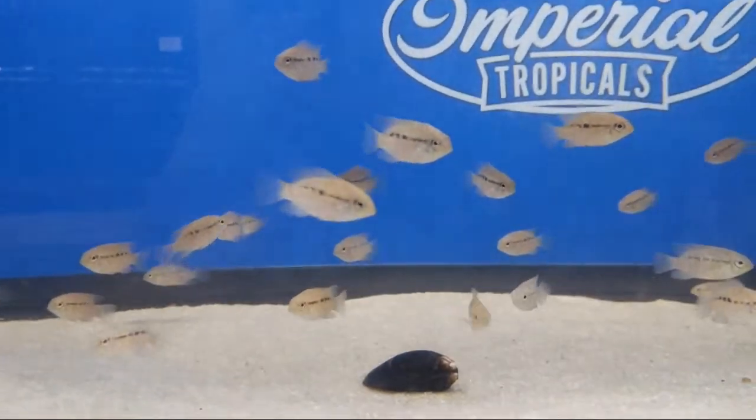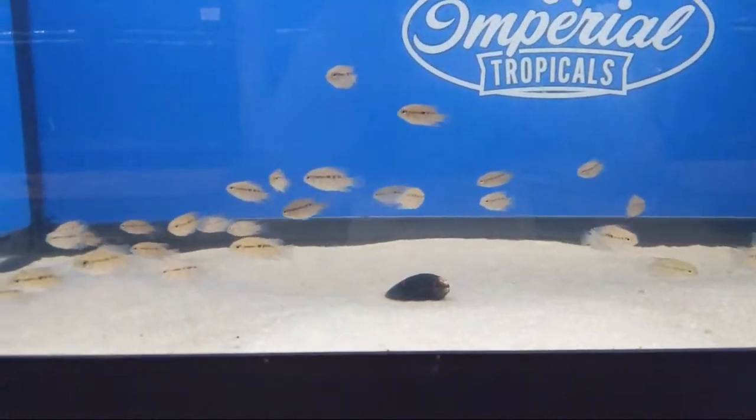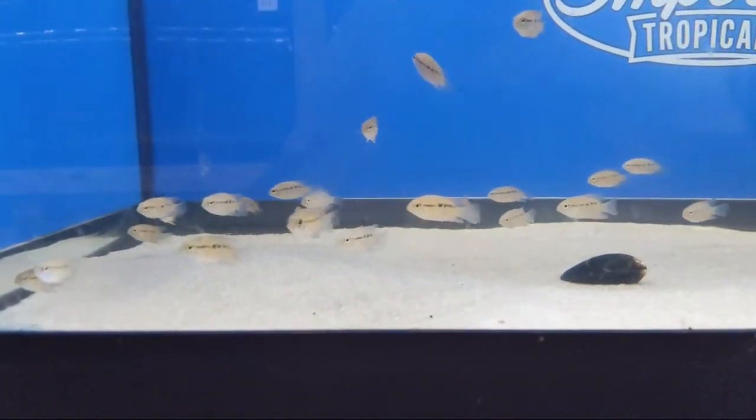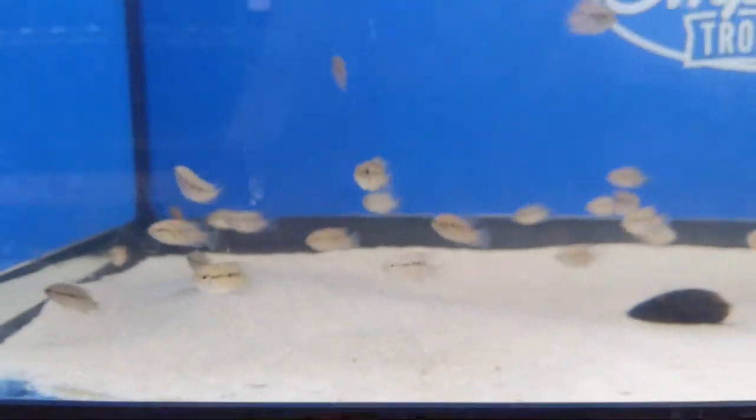These guys we just got in as well. These are Crenicichla, a Brazilian Acara type fish. Check out their photo on our website. It was supplied by the breeder. They're an awesome fish. They get nice red scales on them, but they're super young, so it'll be a while before they have any color.